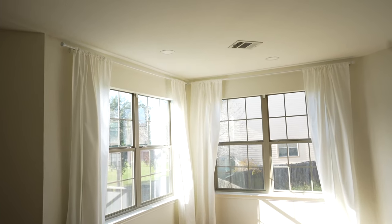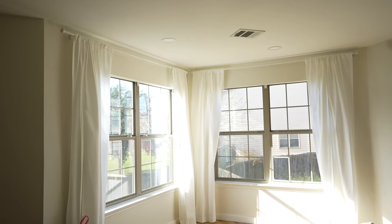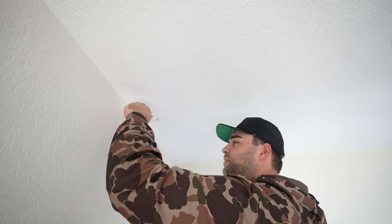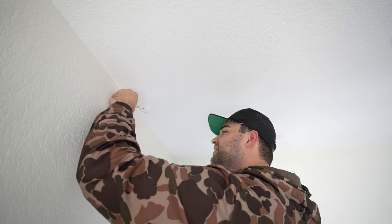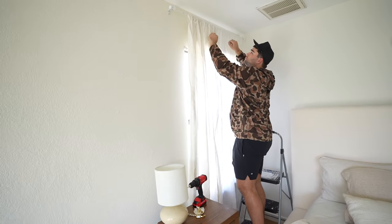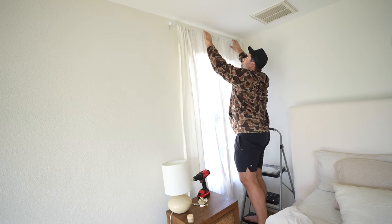So I'm going to be adding the other panels that I just bought from Target. These little things don't work that well. I don't know if these are from Target or if I'm not doing it right, but yeah, the rods are going up over here now. These curtains definitely need to be hemmed. They're pretty long, but they're looking good.